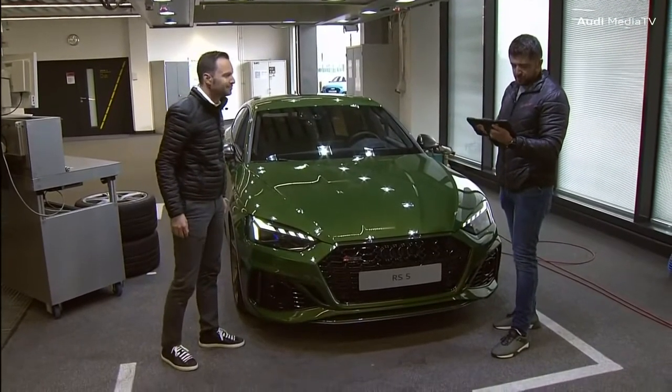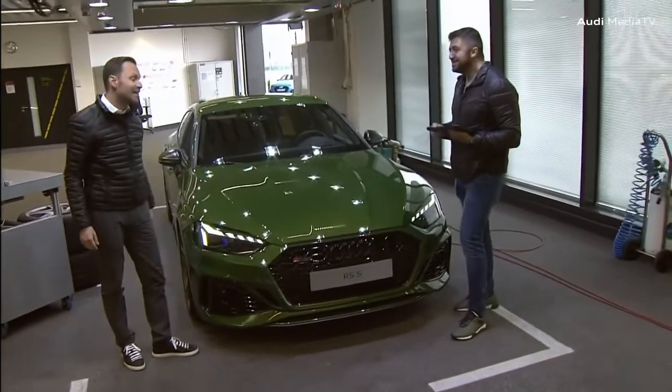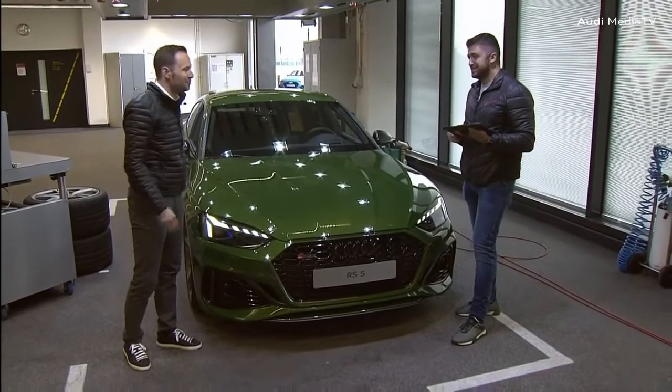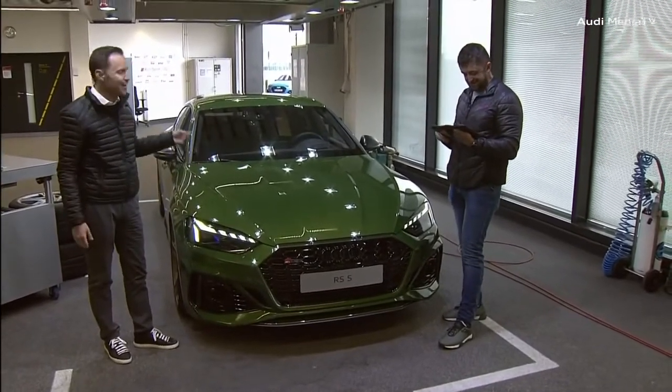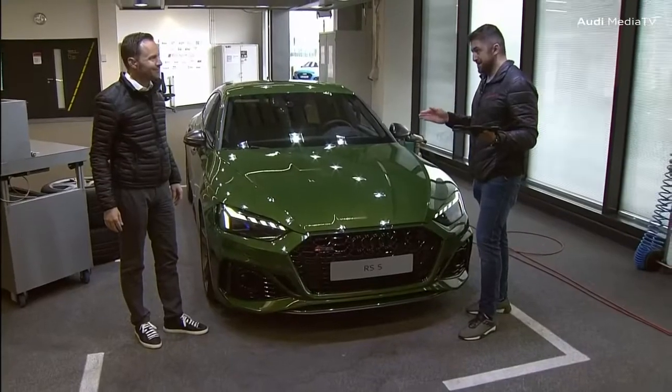We have another question from our audience. Is the yellow color coming back? Yellow can be a special Audi Exclusive option. We don't have it in the standard portfolio, but of course, if it's required, we try to make every wish feasible. Basically, possibilities are endless.